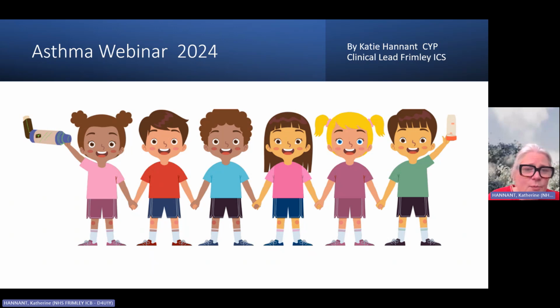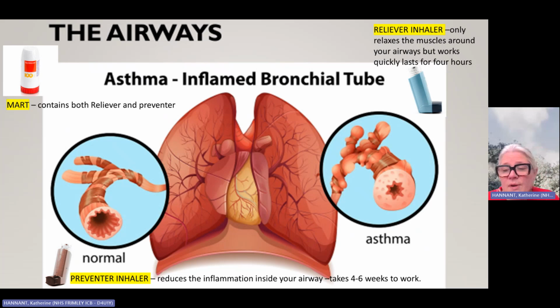So when we talk about asthma, we know that children and young people have one of the highest rates of children and young people attending hospital with asthma in the UK and also worldwide. And it is the most common chronic condition that children and young people have in the UK.